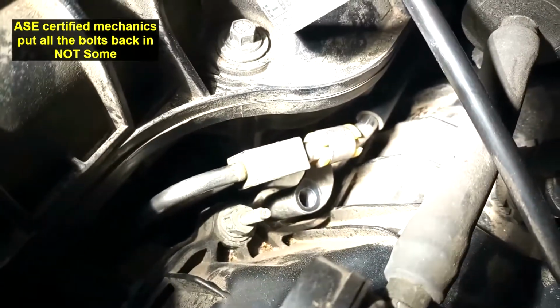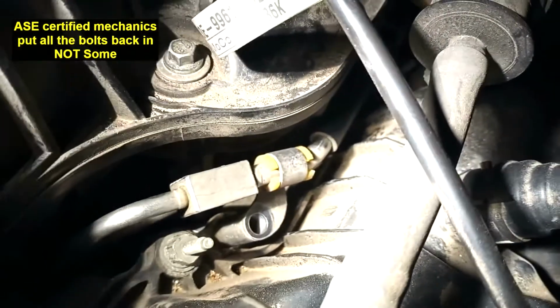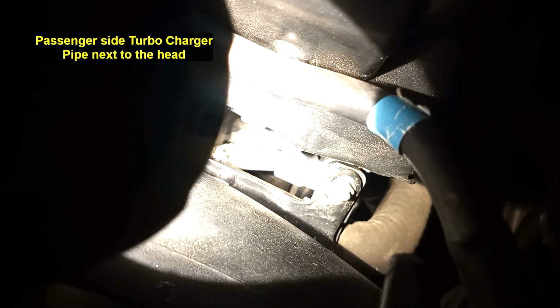That's right between the intake and the valve cover, and that's missing a bolt. It's just loose. I saw this bolt, or that nut, was loose. The plastic mounting piece wasn't even over that bolt hole, so I had to take the nut off and put it on, then tighten it back up.